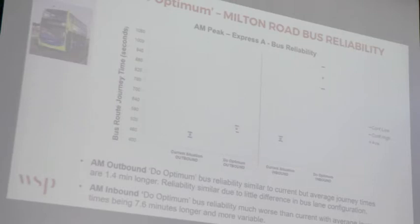Average journey times have increased, again, leaving the city. This is in the AM peak, but otherwise, not a massive amount of change. When we start to look inbound, so coming into the city in the AM peak, this is the current situation. So we're seeing an average journey time of probably around 8-9 minutes.